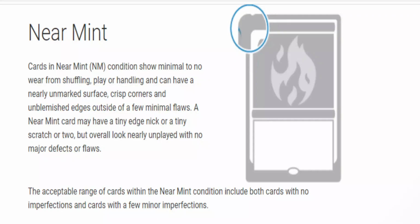We're going to start off with, of course, the near mint. Cards in near mint condition show minimal to no wear from shuffling, play, or handling, and can have a nearly unmarked surface, crisp corners, and unblemished edges outside of a few minimal flaws. A near mint card may have a tiny edge nick or a tiny scratch or two, but overall looks nearly unplayed with no major flaws or defects. Look at that little picture up there showing all that. The acceptable range of cards within a near mint condition include both cards with no imperfections and cards with a few minor imperfections. So think about that. You see the picture there. Minimal imperfections is a near mint card.